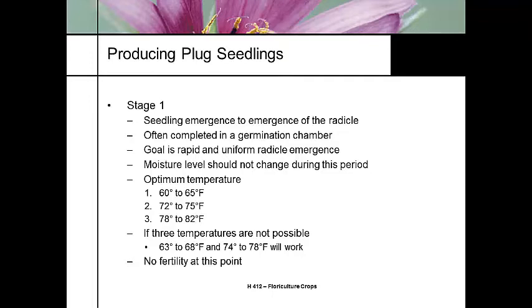Some seed, depending on the seed we're working with, will be in the germination chamber 24 hours, 12 hours, sometimes 48, 72, maybe even a week. Ideally, we need separate germination chambers at three different temperatures: cold, 60 to 65 for some species, 72 to 75 for another group, and 78 to 82. Three germination temperatures is a little bit cost prohibitive for most growers. Even the largest scale growers only have two, one at 63 to 68, and one for their begonias, in other words, 74 to 78. So that's typically what you'll see in those chambers.